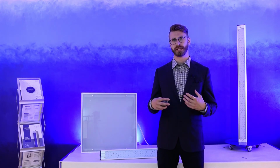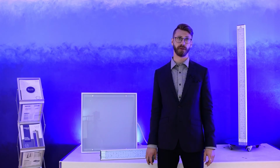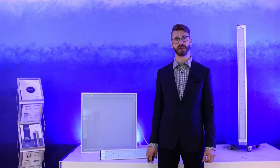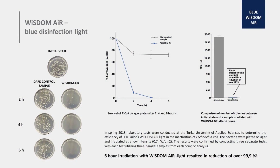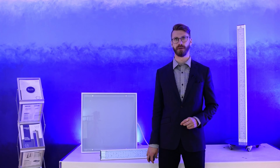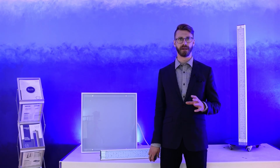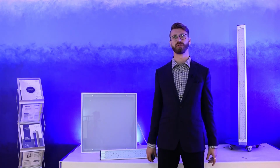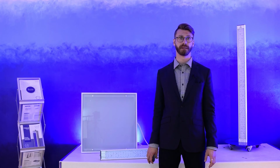So there is always some natural reduction also, and it's important to indicate that. And as you can see in the graphics, there's roughly 20% reduction naturally, even without the blue light. But still quite a big difference already after 2 hours, 90% reduction with the blue light. And there were 3 parallel samples and 3 test rounds in this study.